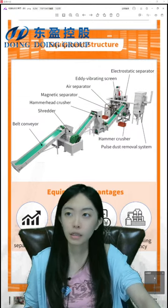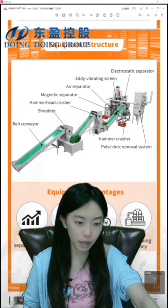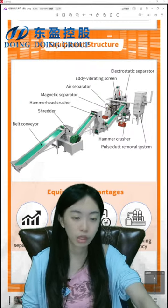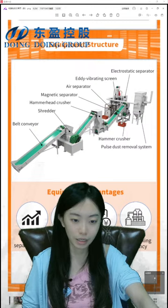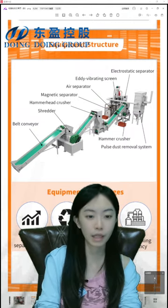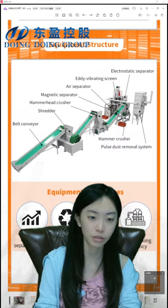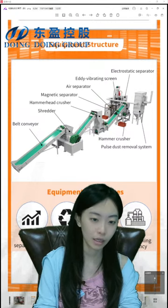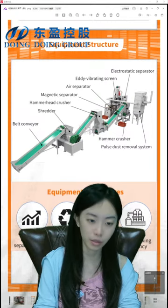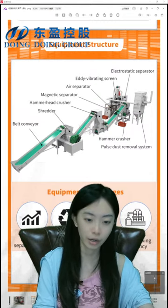And then is an eddy vibrating screen. The particles will come to the eddy vibrating screen to control the material size. There is a screen in the middle, usually 20 mesh. So above the screen are the bigger particles. They will go back to the crusher to be broken again. And below the screen, the smaller particles will get to the next separation, the air separator, and the electrostatic separator.